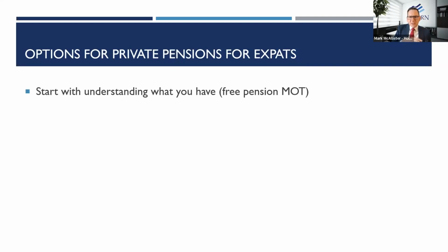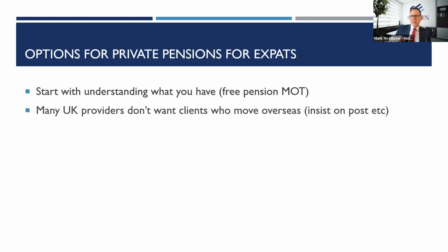The last little bit I'm just going to talk on is about private pensions for expats. So again, what quite often happens is you've accumulated this pension. Most people forget about it. They don't know where it is, or even if they do, they don't know what it's worth. Maybe it's growing at 1% a year, it might be growing at 10% a year. But where is it invested? What is it actually doing? Who's it with? And so that's why I always encourage clients to start with a good understanding of what you have. And that's something that we offer as a free service.